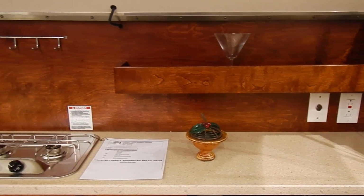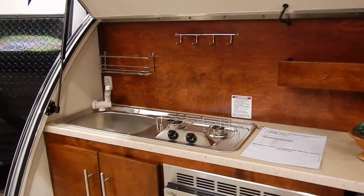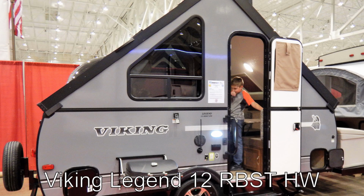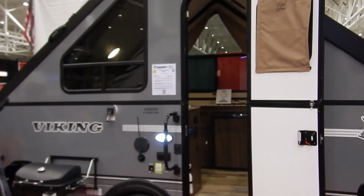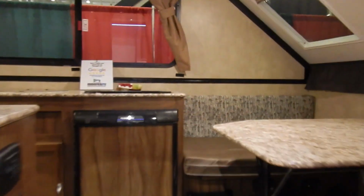Lastly, we'll take a look at a Viking Legend. Not quite a pop-up, this hard side A-frame style camper still features a dinette, a bed, kitchen, and when folded up is only about 4 feet tall.